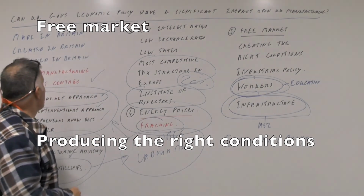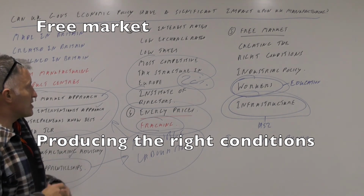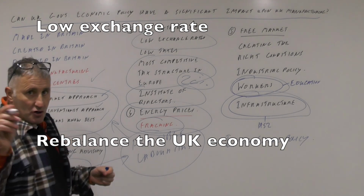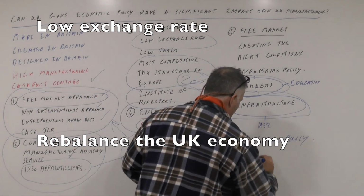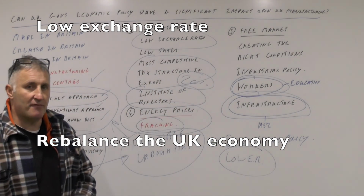So I would say, can UK government economic policy have an impact? Yes, it can. And probably one of the biggest reasons is because you've got a low exchange rate. Slowly we will rebalance our economy towards exports, and a key part of that is the manufacturing sector.